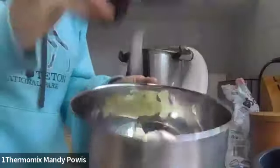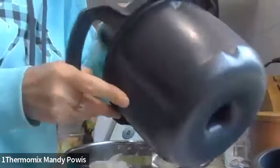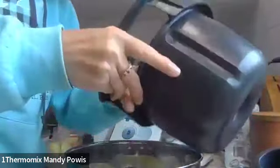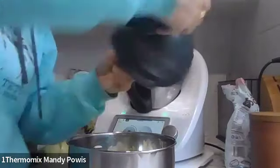Now, what we do is put them all into a bowl. I would have left them in this bowl, but I actually need a little bit of space because I've got to add sugar and lemon juice. Always like to save on the washing up, but there we go, in seconds. All right. The little bits caught up here, so I'll grab them.